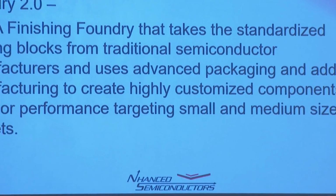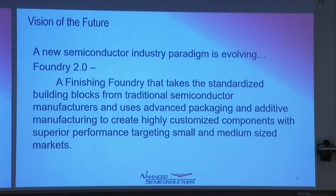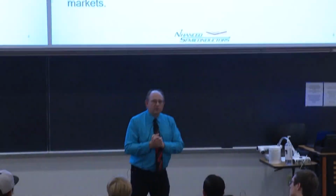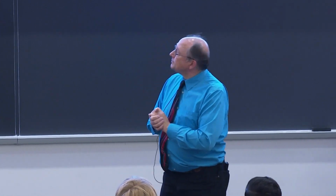So our vision of the future, and all of you in the room get to participate in this, and I want you to take it to heart: the industry is going to change radically. We see Foundry 2.0, as I like to call it, as the path forward. And it's driven ultimately by the economics and the amazing things that we can do today by practicing packaging with the technology of semiconductor manufacturing. Bringing those together has allowed us over the last 20 years to develop technology to reduce the wire length drastically.